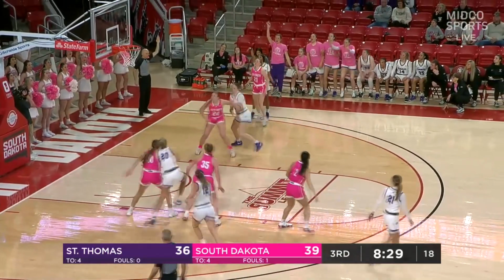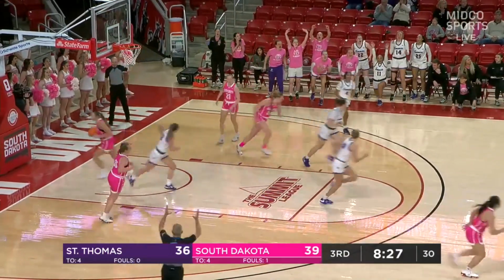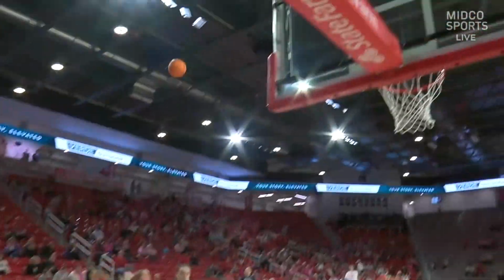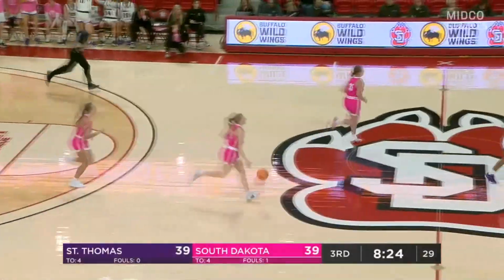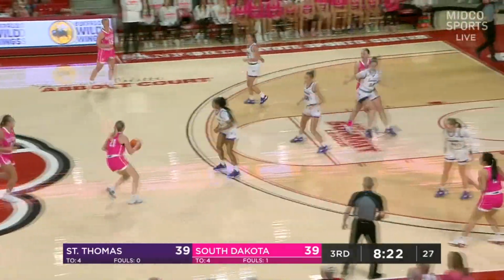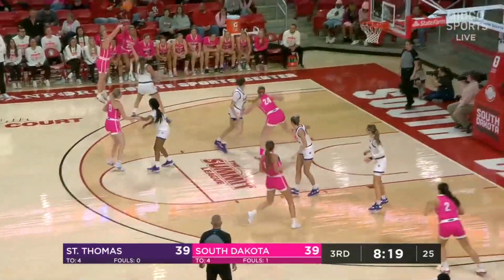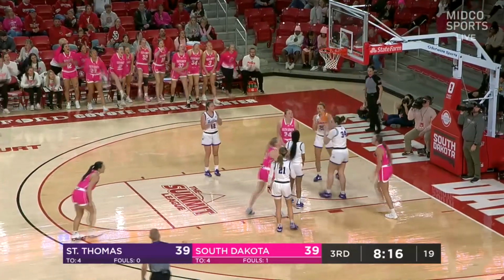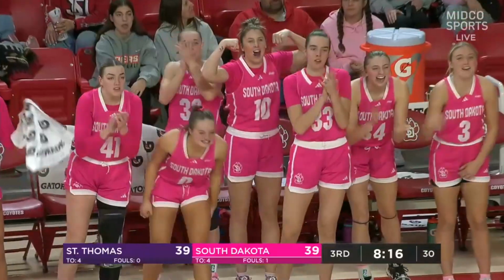Same play there. Nice little post touch by Langbin. And then she drills the 3. You got Hill here, a little 17-footer, knockdown. Bounce play right there. Hill casts the 3 for St. Thomas, and we're all square again at 39. Holmes will try. She's short. Duffney, the rebound and putback. Counted and the foul. Carly Duffney with the answer for the Coyotes.